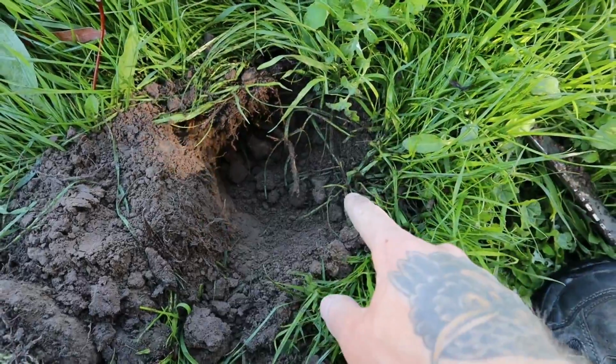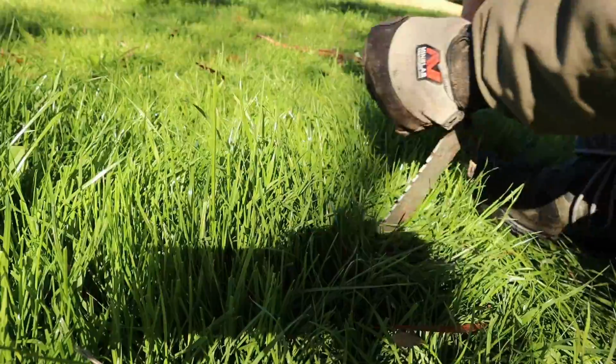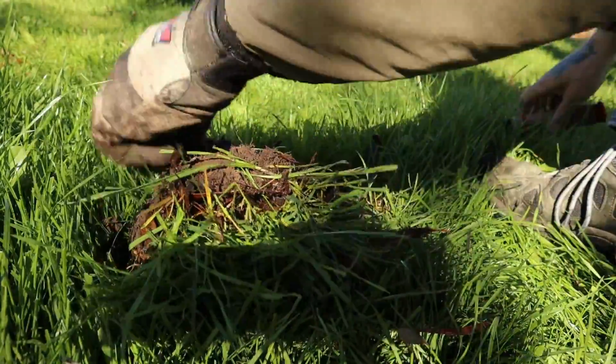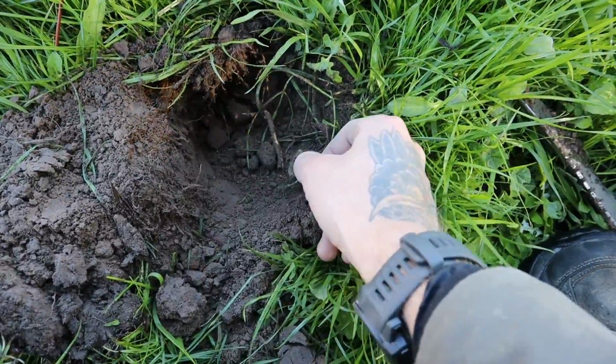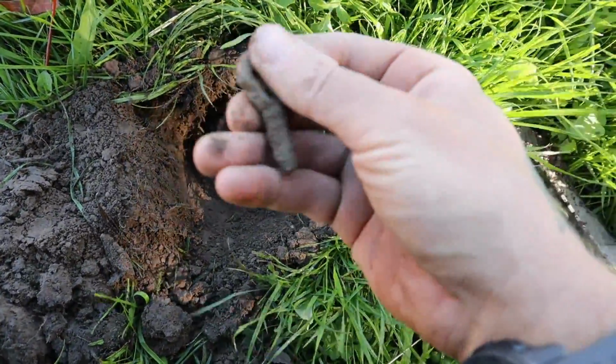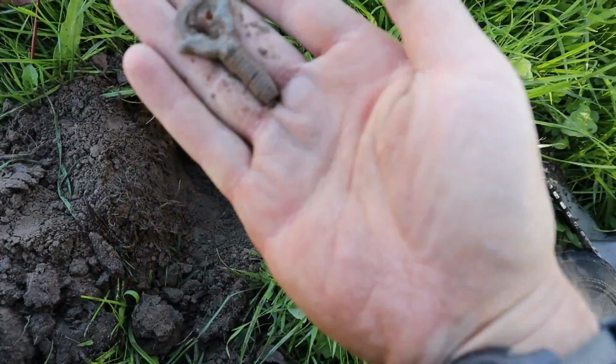We got an 18, 19 fluttering, and I wasn't going to dig it because of the amount of pull tabs and bottle tops that we've been finding. However, what just came out in the hole looks very cool. That, I do believe, I thought it was a key, it's a bolt.